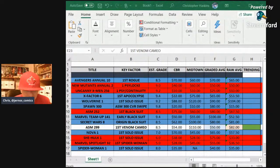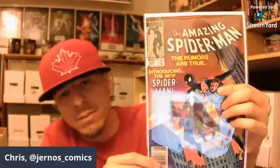of this book. Because remember, let's pull this up real quick here. What did I say? So an 8.5, 252 average right now, graded book, $80. I think I can absolutely, then I don't have to send anything to CGC. I think I can absolutely sell this book in a 6.0 of this issue and get more than $80 and try to get an 8.5 CGC.